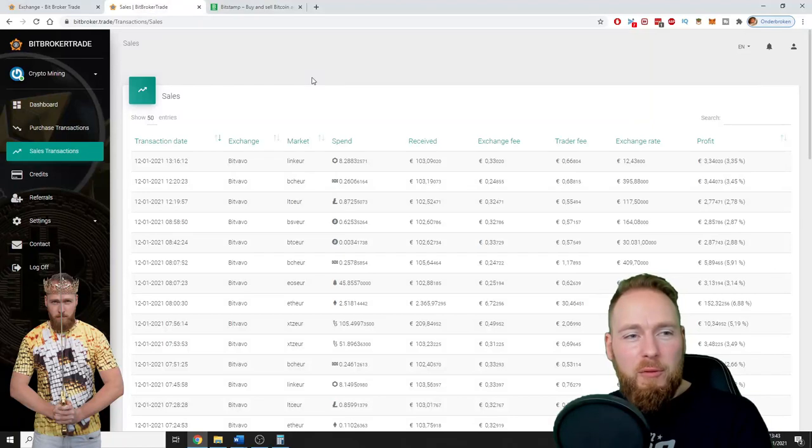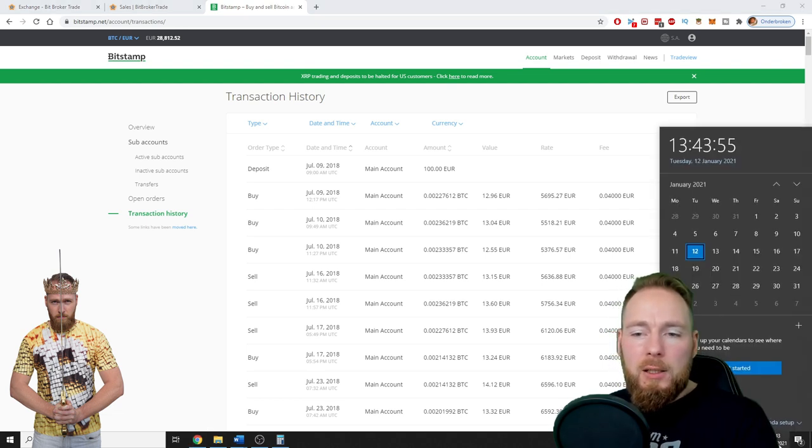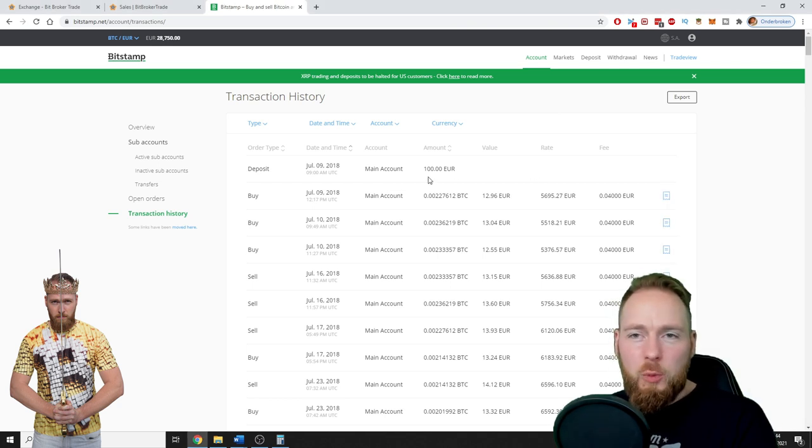So the first exchange I linked to the trader was Bitstamp. As you can see here, I started on July 9th, 2018. We are the 12th of January 2021 today. So the bot is already working for a while now. And I started with 100 euros and my current amount is 310 euros. I tripled my money since half 2018.